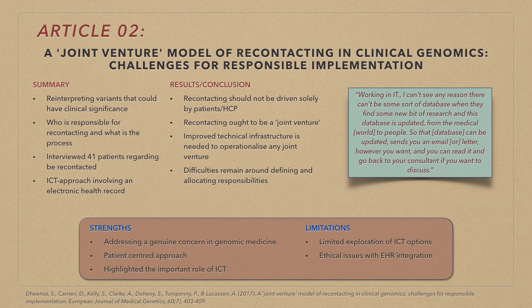Article 2 is a qualitative study investigating the reinterpretation of genomic variants, like the example from the previous article, and describes models for recontacting patients when new evidence becomes available. Very briefly, an example is where a patient undergoes some form of genomic testing and the results are inconclusive at the time. Sometime in the future, new information is entered into a public database regarding a pathogenic variant that was detected in that patient, raising the question of how and by what process that patient should be recontacted and made aware of this new information, which could potentially have serious health impacts for that patient.